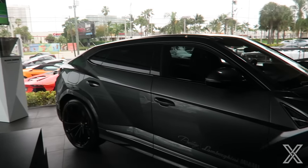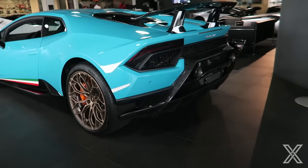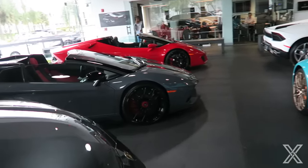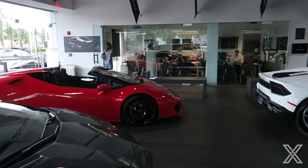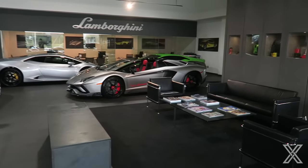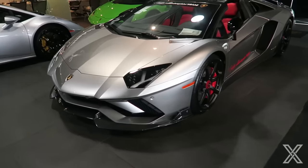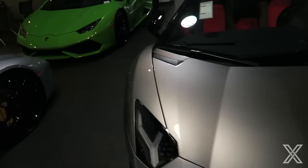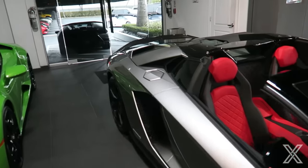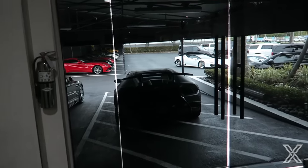We're in the Lamborghini Miami showroom. We've got another Urus here. This beautifully specced Huracan Performante. Aventador S's, Roadster convertibles, Spyders, oh my God. And this is not even the craziest side of the showroom. Go to the other side, I've got even more insane stuff. It's got some nice aftermarket carbon on it, looks like. Man, another, is that a Performante Spyder or just a coupe? I don't know, there's tons of stuff here.